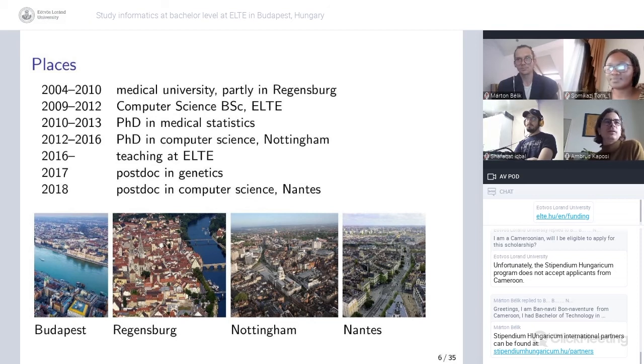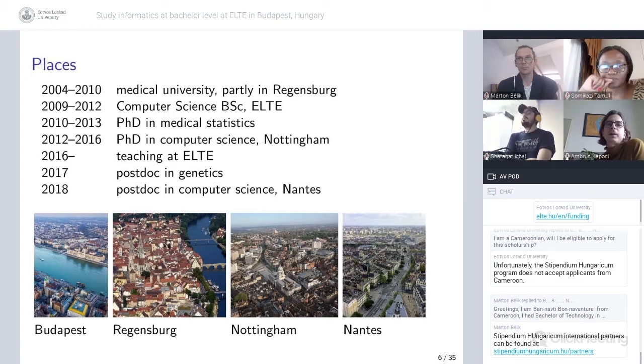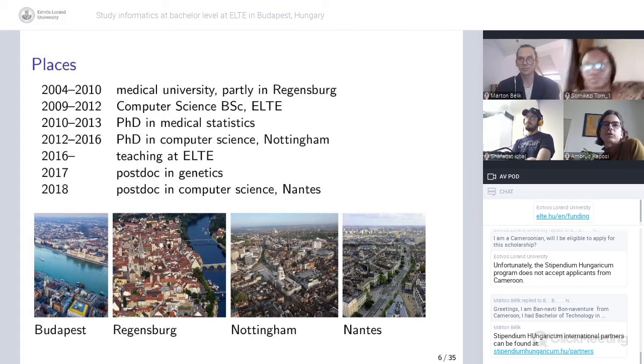But then I did a bit of a detour. I went to the medical university, which I partly did in Regensburg. So I am originally from Budapest, but I spent half a year in Regensburg. I spent 4 years doing my PhD in Nottingham in the United Kingdom. And I spent half a year in France, in Nantes, as a postdoc after doing my PhD. So I traveled to lots of places in Europe, and I lived in all these places. And I think it's a very useful experience and very interesting to go to and study in a different country.